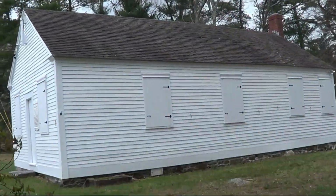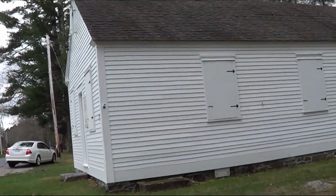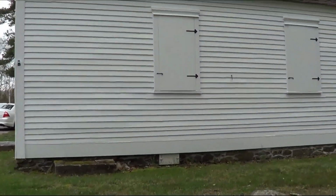This past year we had the building painted. And we had vents put in.